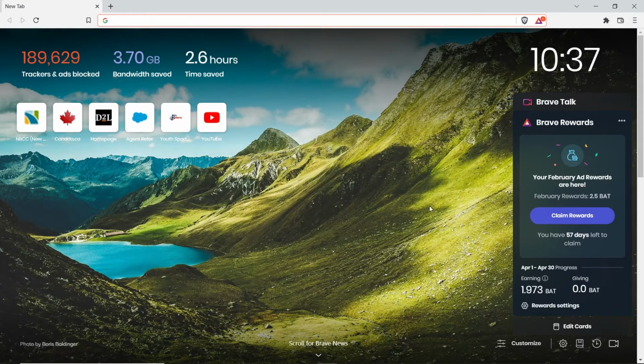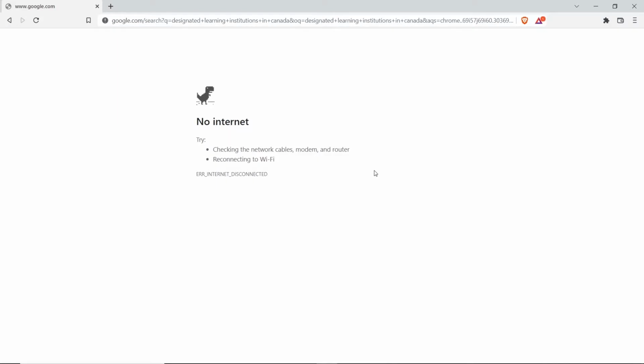I will do maybe one or two other schools because I'm going to show you first how to find that website where I pulled up the DLIs and the PGWP eligible schools. It's the Canada.ca official website. So if you don't know the website, that's fine. I'm going to show you all the process. So first thing is to just type in designated learning institutions in Canada, right?